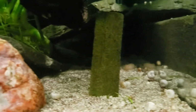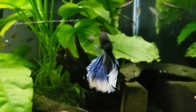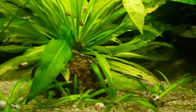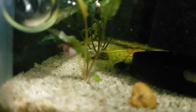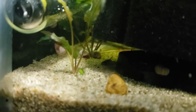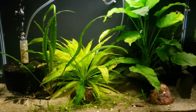And where are they heading? Hanging out today is the question of the day. This guy is a ham for the camera. He always comes up and says hello. I am not seeing my cories this morning. Let's see if we got them hanging out over here today. Yeah, there's an itty bitty one right there. So yeah, they hang out. But anyway, guys, that is the 20-gallon long.